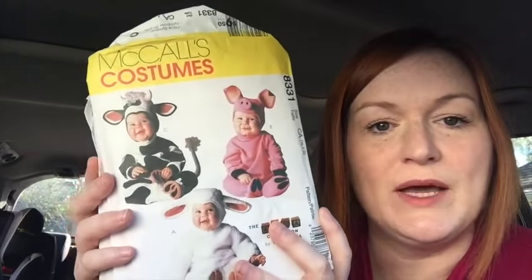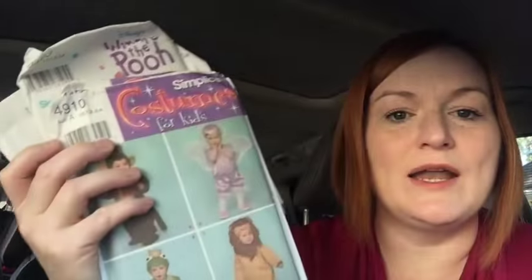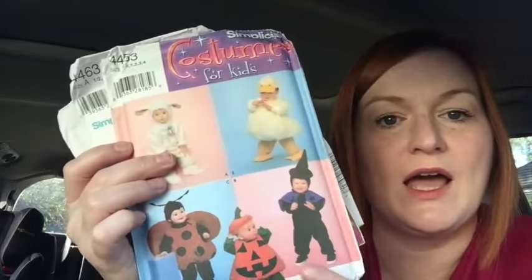The next thing, I got a lot of patterns, which I already have tons of, but these ones, you know, I like to pick up costume patterns. So these were costume aprons. I like aprons. And I try to pick up patterns that are not cut. I've talked about that before, making sure that all the bits are there, and it's better if they're not cut.